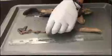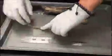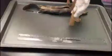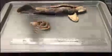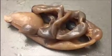As the dissector starts to cut the intestines to spread them out more, including the stomach, we are about to measure it. The intestines are about 45 centimeters. And as you see, we also included the stomach as well.